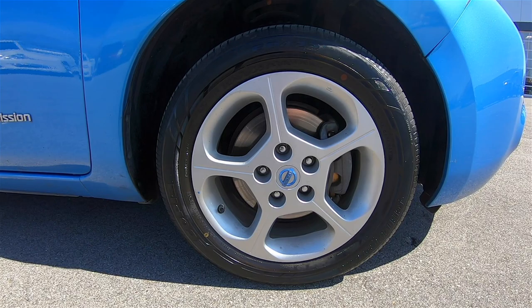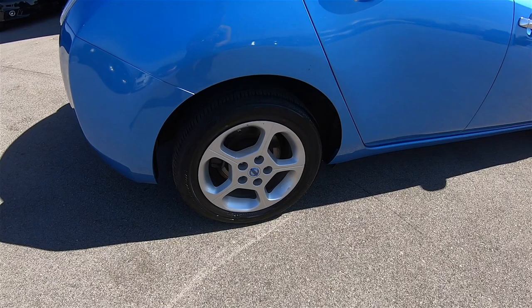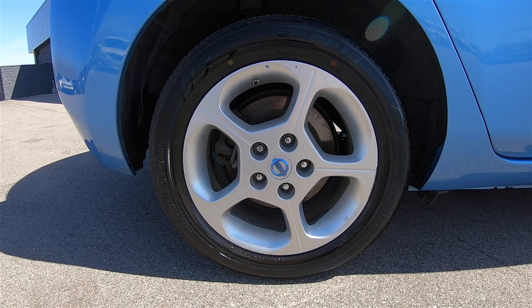Brakes are four-wheel disc brakes with vented rotors up front and solid rotors in the rear. They are assisted by ABS, traction control, and regenerative braking, and can bring the Leaf from 70 miles per hour to zero in 182 feet.